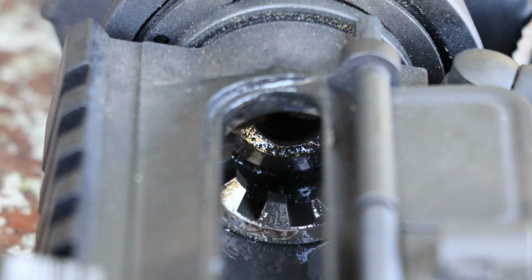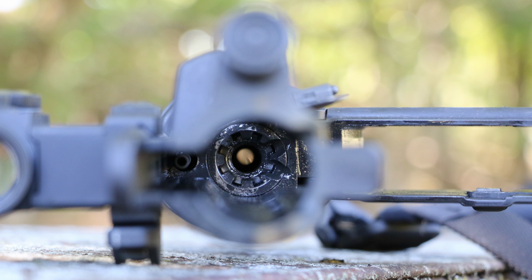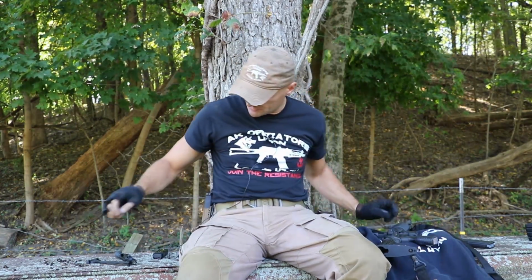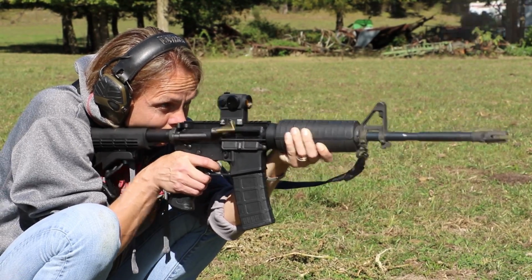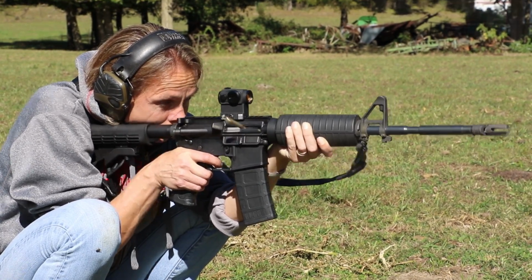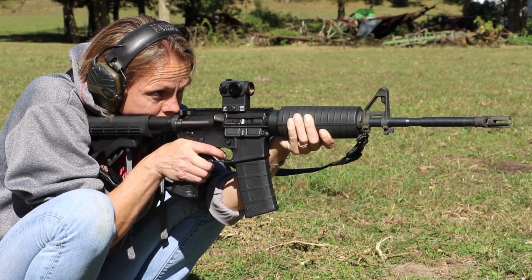Chamber is looking good too. That picture will be impossible to take for the chamber because I do not have that camera. Magazine release, all good. All right, let me see how we are doing with the bolt and the bolt carrier, because this is the main thing. Where is my cheating bullet to pull out the pin? There we go. All right, let's dump the firing pin.